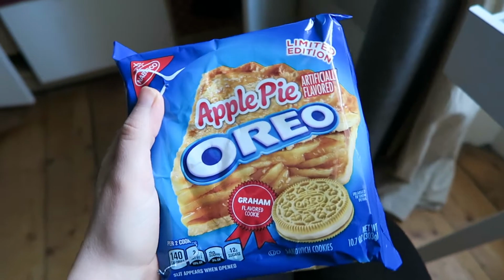So what's next? Okay, so this one, I believe, is this autumn's first ever special flavor for Oreos. And it is the apple pie. Again, I've heard some good things about it. Yeah, I'm kind of excited about this one.